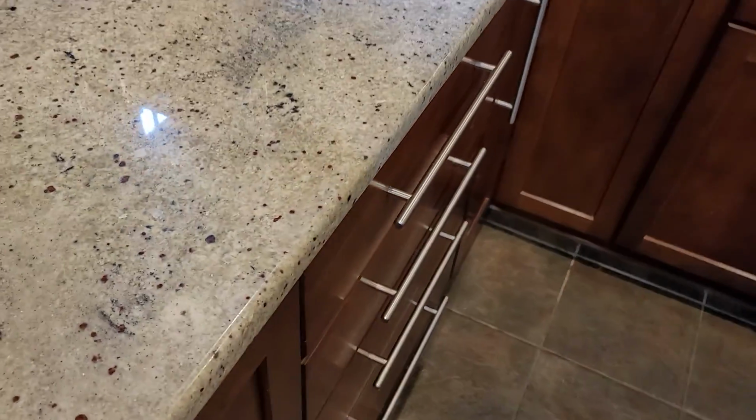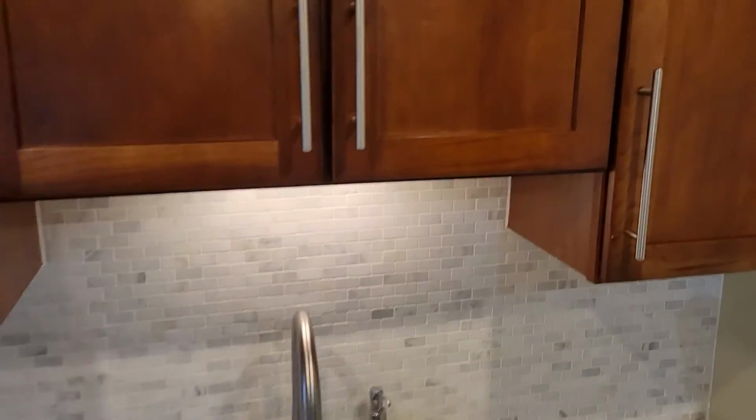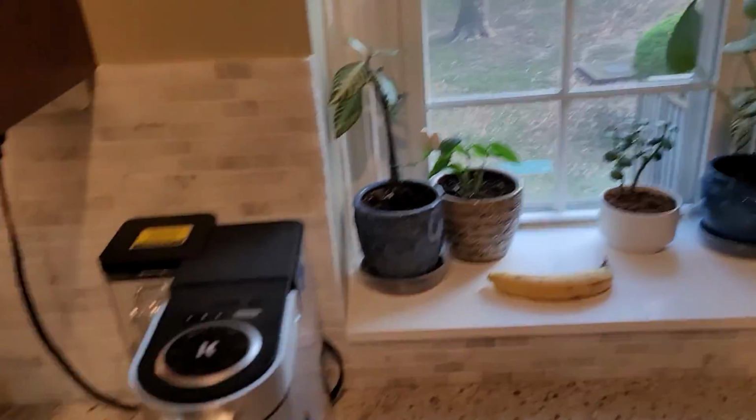Okay, so they've redone the kitchen. Flooring looks great. This countertop is granite. Nice backsplash. Cabinets really look nice. Let's take a look. Yeah, those are new. Nice window here.